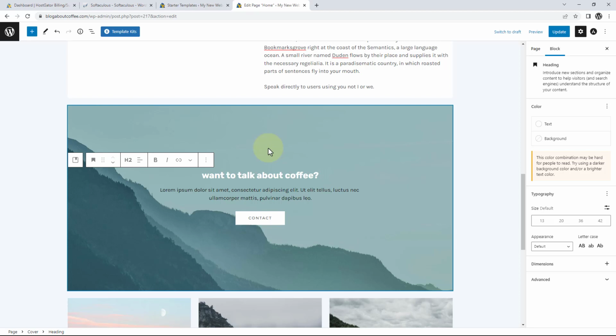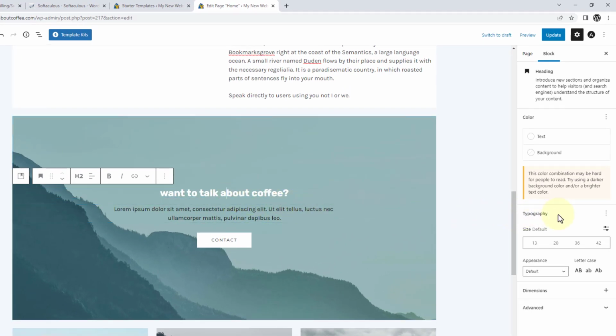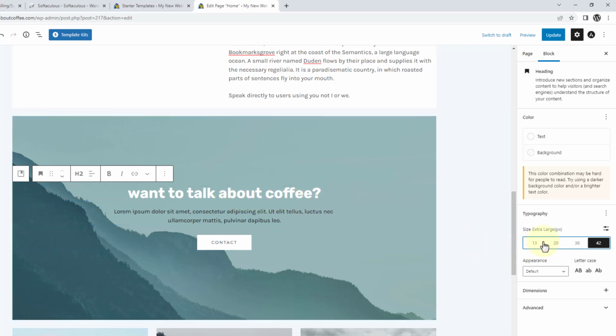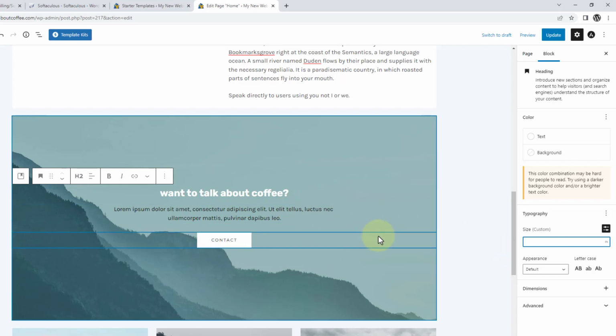But if we want to change this, we just need to click on the text. Then if we look over on the right, under where it says typography, we have a few different options. First, we can change the size of the text if we like. So if I click on 13, we'll see it gets way smaller in the editor. And if I click on 42, it gets much bigger. Then if we want to go back to the default size, we just need to click this icon here, and then delete the number from this box. And when we do this, we'll see it goes back to the original size.